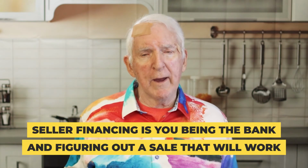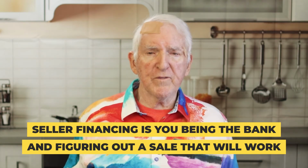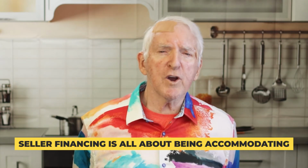So what is this seller financing? It's simply you being the bank and you figuring out a sale that will work. The sale will work for the person if you can work with them on a down payment and working with them on payment. These people don't care how long they have to pay for it, but they've got to get a low payment to get in there. Now, seller financing has been around for decades. It works, and it works perfectly for both parties. In other words, you can get good long-term payments out of it, and they can get low payments to get started. So seller financing is all about being accommodating.